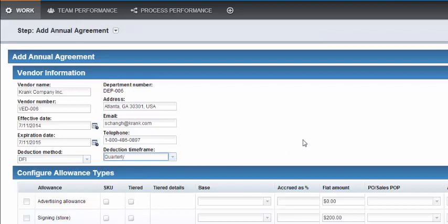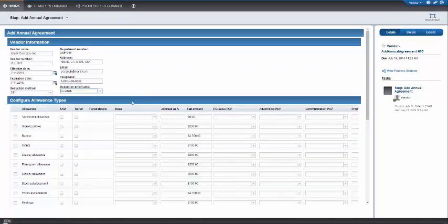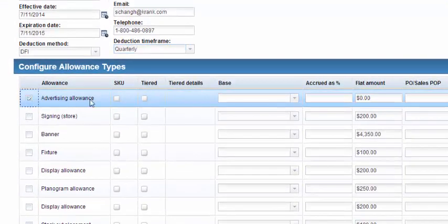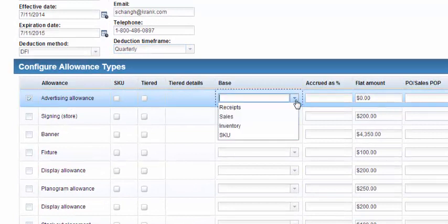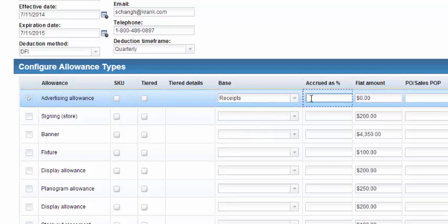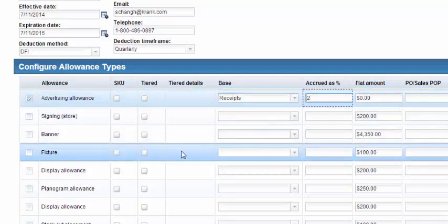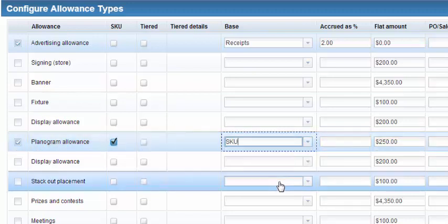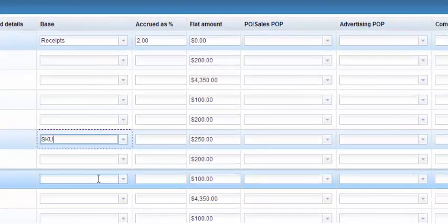Next, the vendor needs to select which allowances will be included in the proposal he's making. In this case, the vendor is going to offer an advertising allowance that's based on receipts and will be accrued as a % of those receipts. Also, he'll offer a planogram allowance that's based on SKUs, and we can indicate what kind of proof of performance is required to go with that. In the case of the planogram, you can expect to see a copy of the planogram to be sent with the vendor as proof.